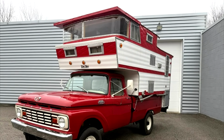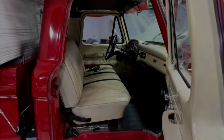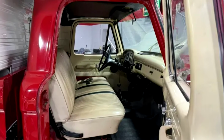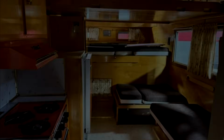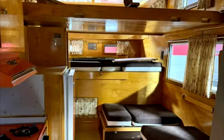Now, here's a question for you. Would you actually take something like this on a long road trip today, or keep it as a weekend showstopper? Yes or no? Because let's face it, this isn't just transportation. This is a conversation starter, a memory maker, and possibly a reason your neighbors suddenly become very friendly.